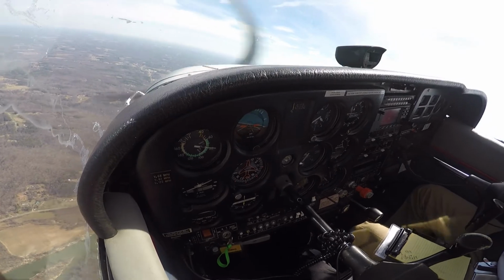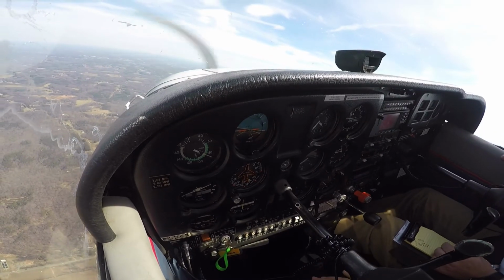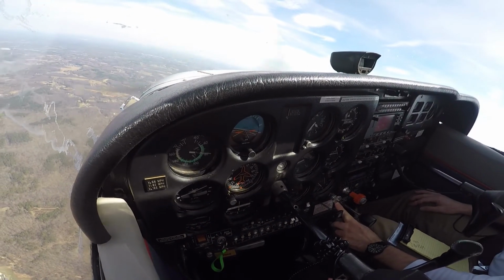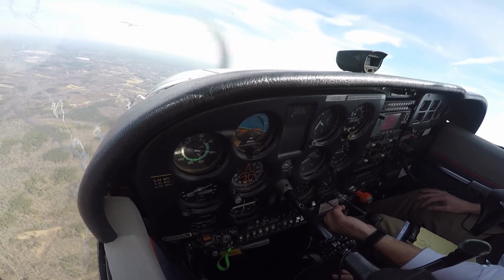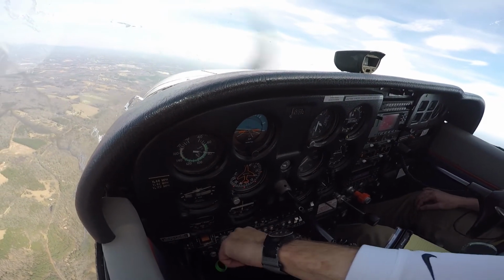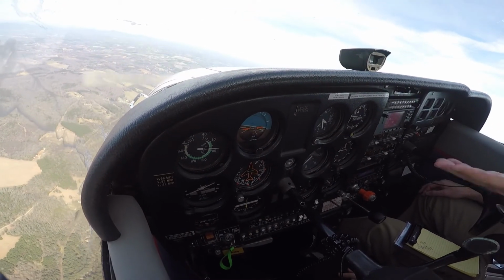C, cockpit checks. Remember the flow. Both mixtures in, throttles out. Or you could move the throttle a little bit. RPM out. Primer locked in. And then here, we check single mag operation or both. Nothing works, so we go back and do it again.